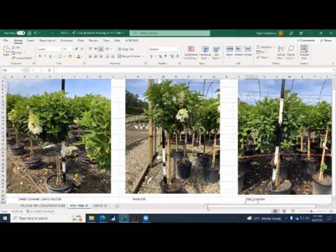The other two are the Phantoms and Pink Diamonds. I know we talked about these probably about a month ago, but these are still looking really good. As you can see, the Phantoms do have some buds and blooms on them. The Pink Diamonds at this point do not have any blooms whatsoever, but very good size.